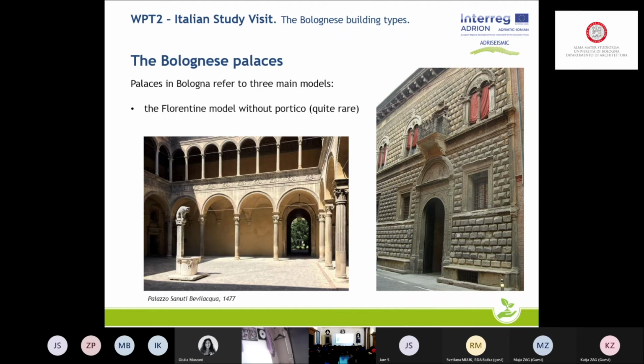Then another model is the Florentine one, which is often without portico, but a portico can be present inside the building if there is a courtyard, as you can see here. The facade on the street is characterized by these ashlar decorations imitating stones. But this is the courtyard of the same palace. You see, inside it has a Bolognese style instead of the Florentine one.